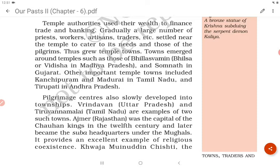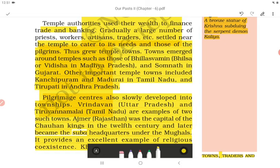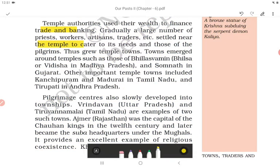Temple authorities used their wealth to finance trade and banking. Gradually, a large number of priests, workers, artisans, traders, etc., settled near the temple to cater to its needs and those of the pilgrims. Thus grew temple towns. Towns emerged around temples, such as those of Vilashvamin, Vilsa or Vidisha in Madhya Pradesh, and Somnath in Gujarat. Some important temple towns included Kanchipuram and Madurai in Tamil Nadu and Tirupati in Andhra Pradesh.